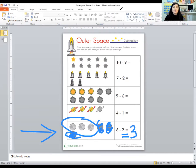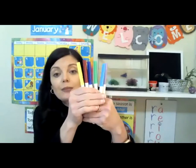Now you can do some more takeaway or subtraction today, and you don't even need a worksheet. You can use something like markers. I have 6 markers, and I'm going to take away 3. How many markers are left? 3. So 6 minus or take away 3 is 3.